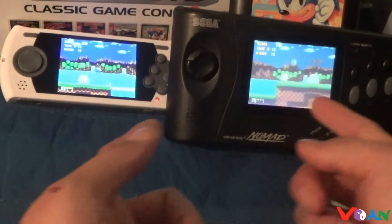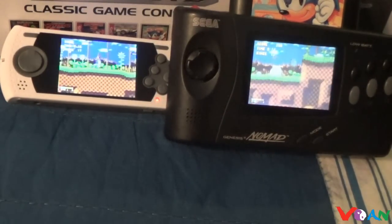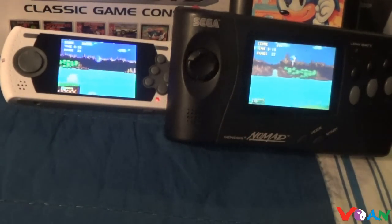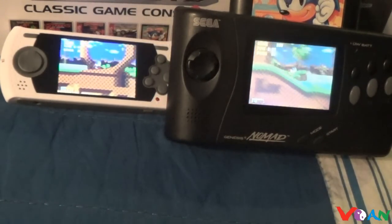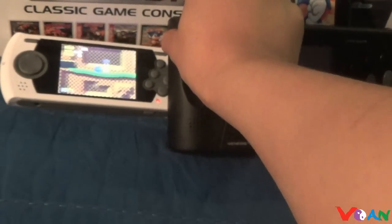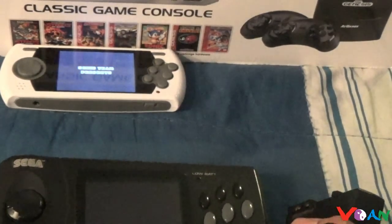So which one would you rather play? The Nomad or the AtGames system? Seriously, the Nomad's screen is not that good. But at least the game runs okay. Anyways, that's the Nomad right there, but that's just a regular Nomad.